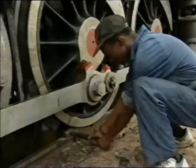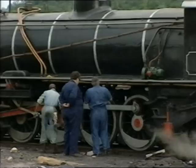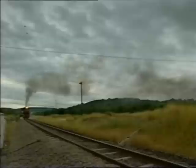Putting sand down to make sure it doesn't slip as it goes. You could live 100 years and not see a running repair like this. I wasn't sure whether we were privileged or in mortal danger. But we were back in business and heading full steam ahead for the falls.